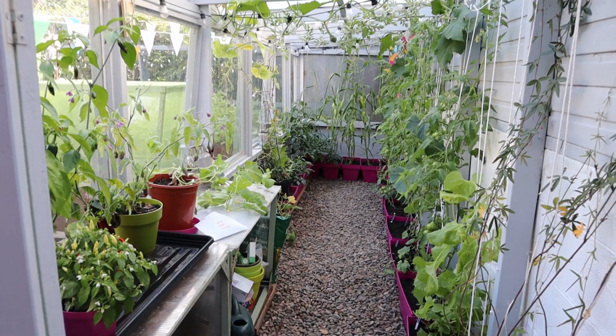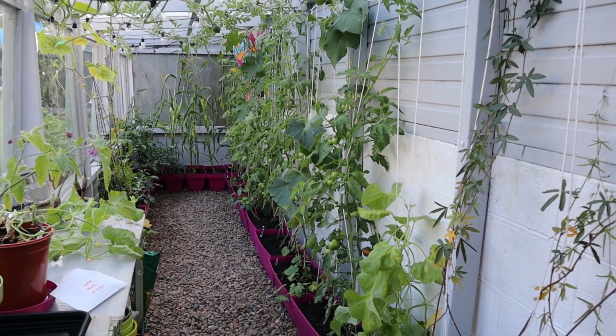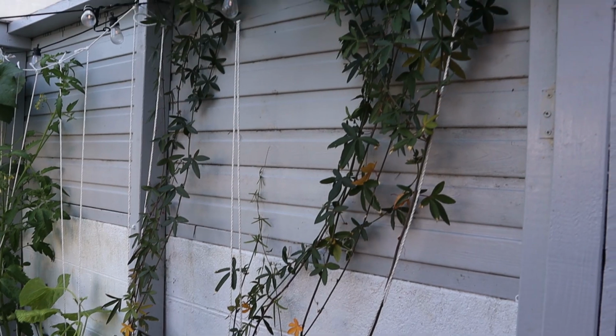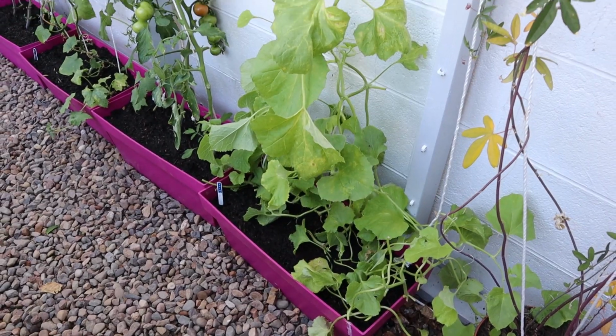So let's get this tour started in the greenhouse. After a really good cutback this morning, this is how my greenhouse is looking. Everything's grown really well, considering it was such a late start to the year with such awful weather. My passion fruit plant has gone a little bit crazy, although there is absolutely no flowers on it, which is a bit disappointing. Next we've got some melon plants.